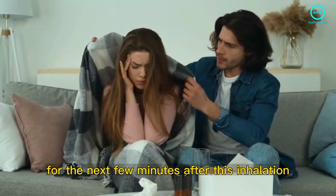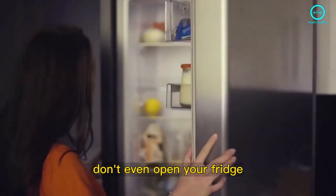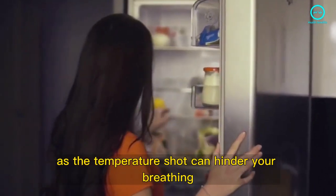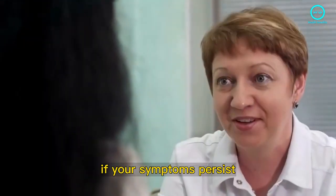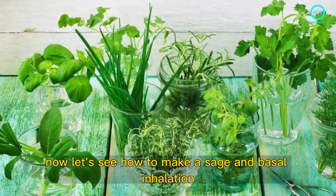For the next few minutes after this inhalation, you should avoid breathing cold air. Don't even open your fridge, as the temperature shock can hinder your breathing. If your symptoms persist, talk to a doctor. Now let's see how to make a sage and basil inhalation.